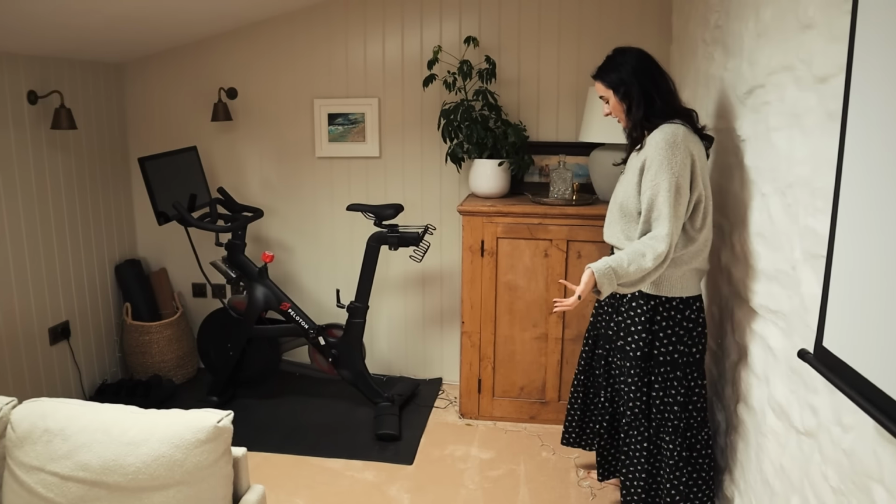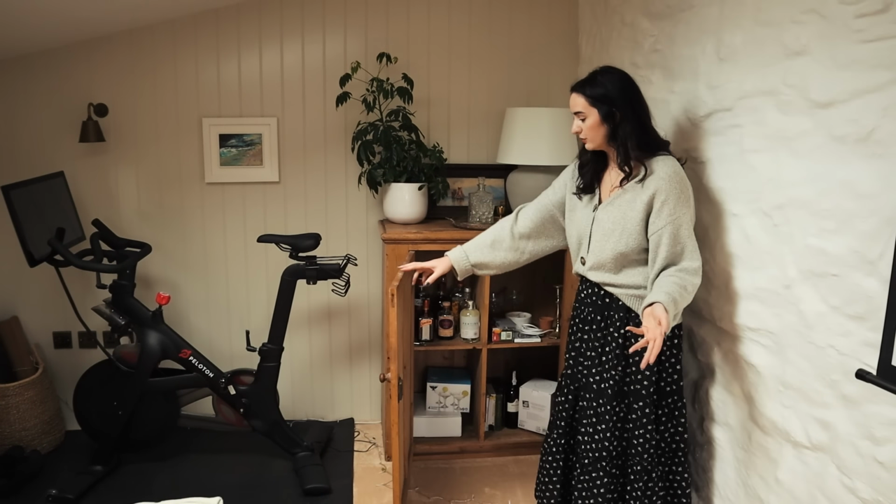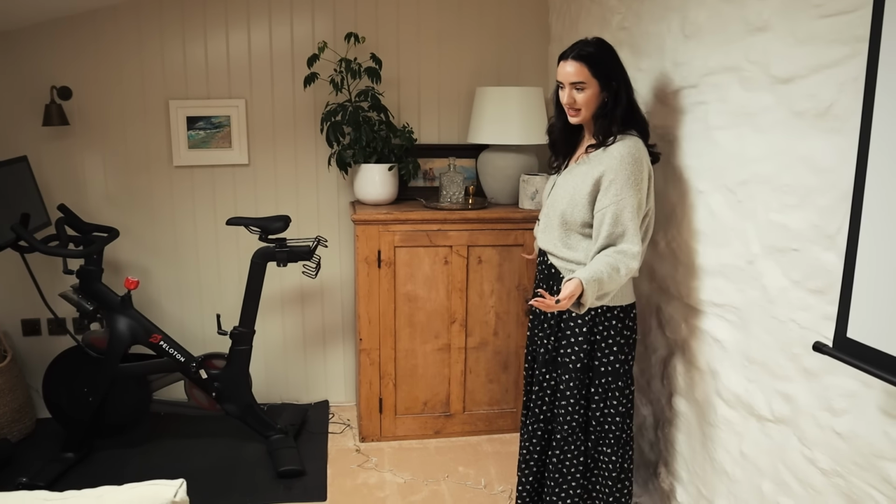And then over here, this is going to kind of become our bar. We've got some drinks in here, but I'm going to organise it before Christmas so that we can all have drinks in here, and I'd love one day to put a mini fridge in there.